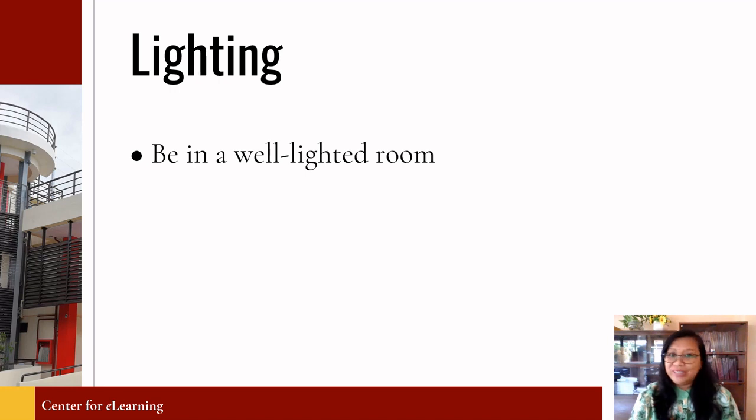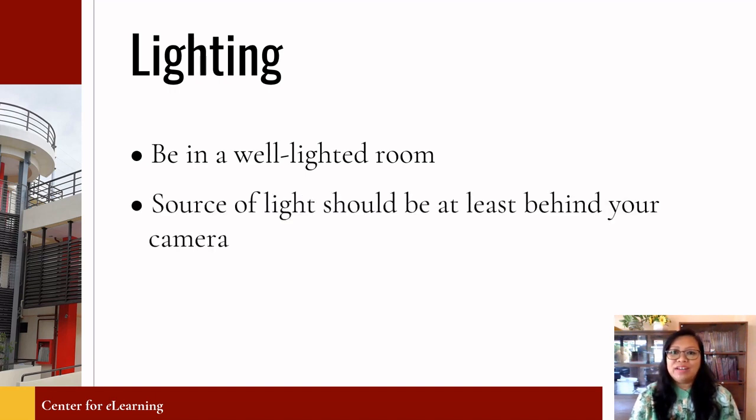No, you don't need to buy. One way is you can face in front of windows during the day. The trick here is to have your source of light behind your camera. So if you are recording in the evening, make sure that your light comes from behind your laptop or desktop computer. Now, let me show you how lighting works.